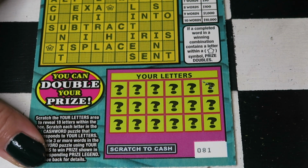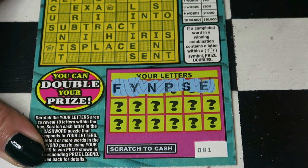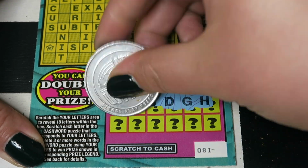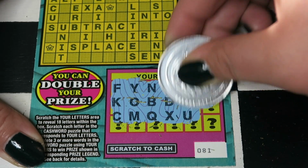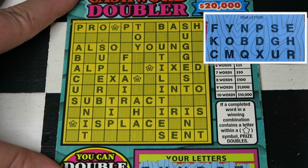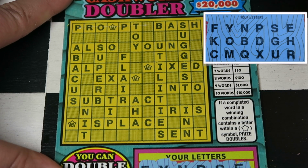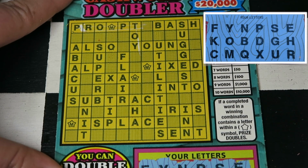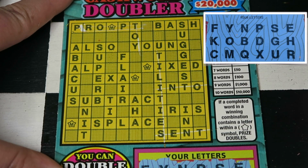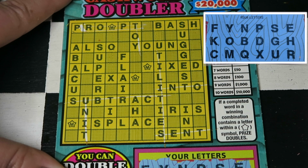Okay, ticket 81, same as the last. Our letters are F, Y, N, P, S, and E. And our double letter is M in this one. K, O, B, D, G, and H. C, M, Q, X, U, and R. Let's see if we can get some words on here. Okay, prompt. P-R-O-M-P. No T. So no T for prompt, no T for toy. Utilize, into, sent, unit, subtract. No subtract, because we don't have a T.